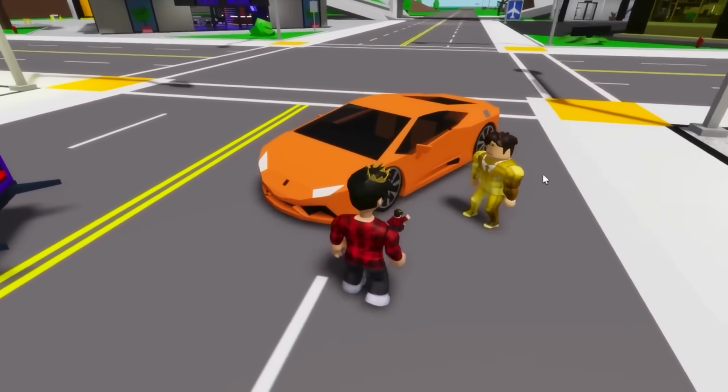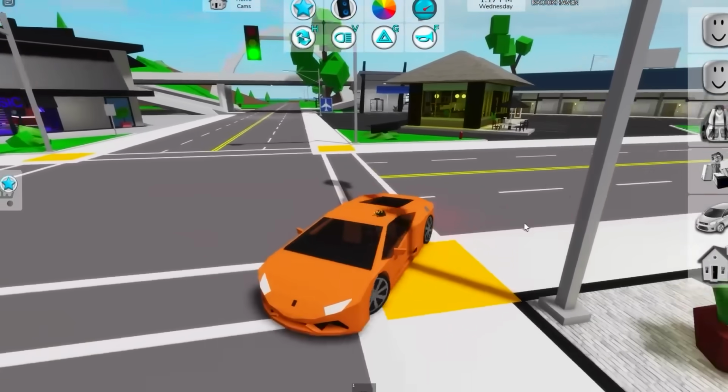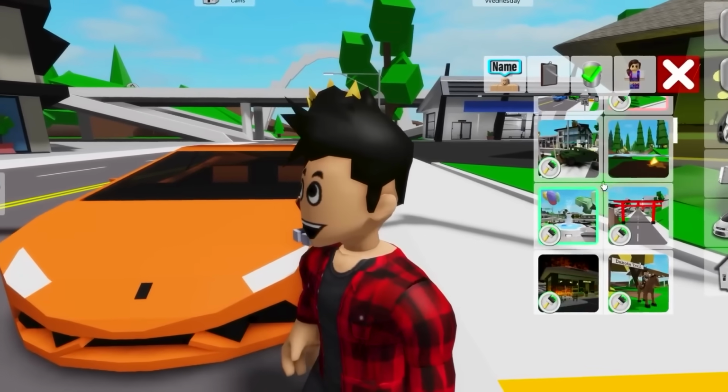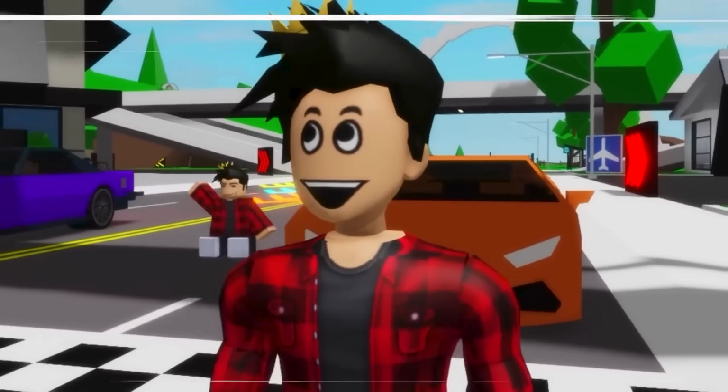This car is so expensive that it could buy your whole house. Let's see who'd win in a race then. Let's go. While he's getting himself ready, I'll park my car right over there. I'll even put on the racing theme for the town, so this looks a lot more official. We're gonna show him that premium is better than that silly VIP.